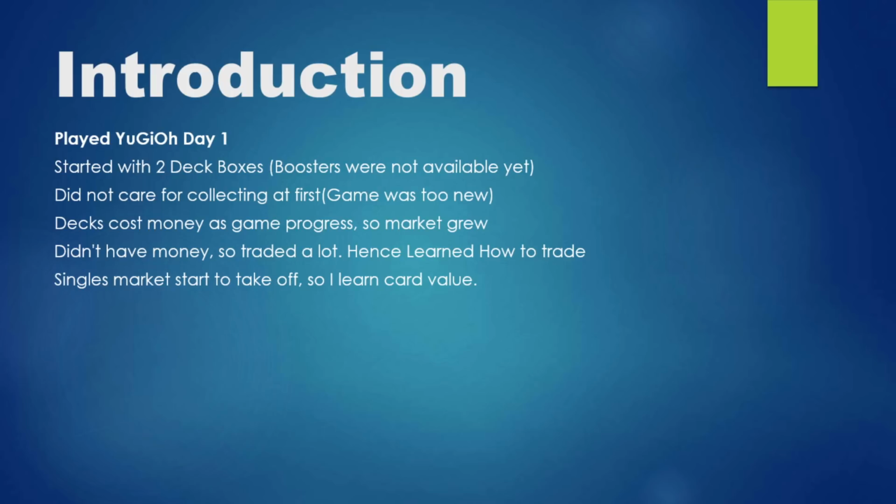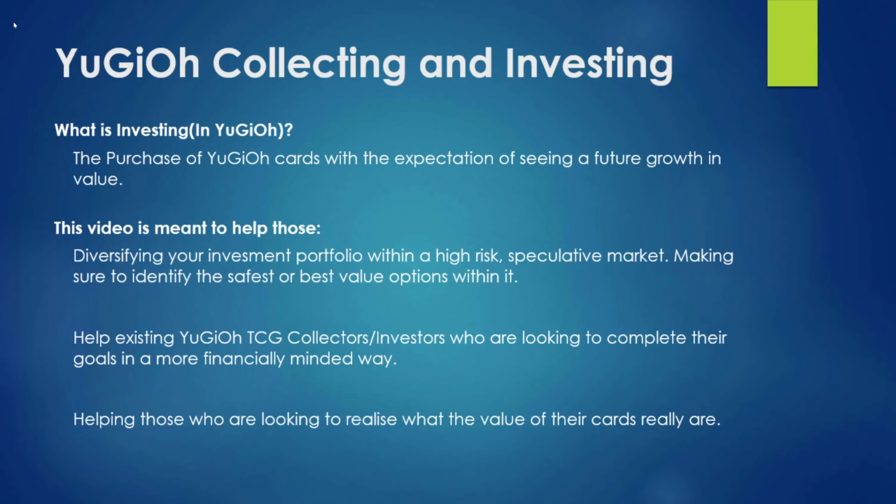Then the singles market started to take off, so I realistically focused on learning card value. And that's important because at the time there wasn't really a chance for you to say, hey, let me put my phone out and check this card's price. No, you had to memorize the card's price value. And when you have to memorize an obscene amount of card prices, it just stays in your mind. As you move on with newer sets, you just add those to that little folder in your brain of what set that is, what card it is, what rarity that is, and the price point of the card.